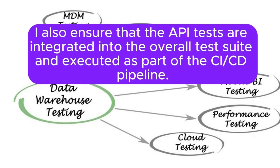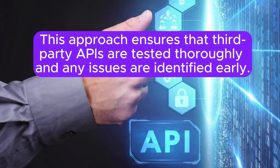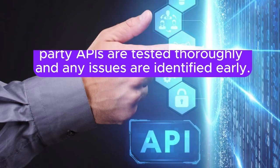I also ensure that the API tests are integrated into the overall test suite and executed as part of the CI/CD pipeline. This approach ensures that third-party APIs are tested thoroughly and any issues are identified early.